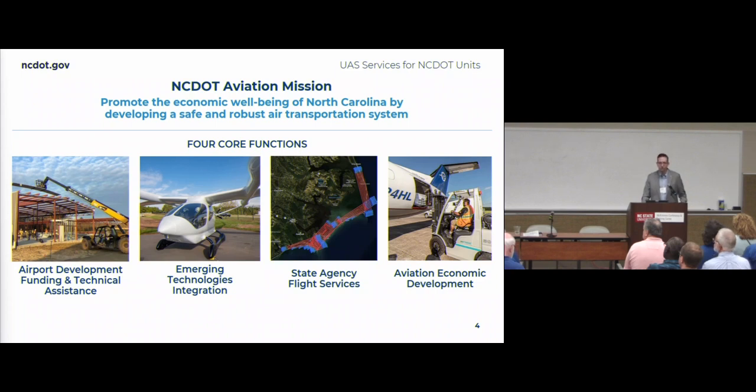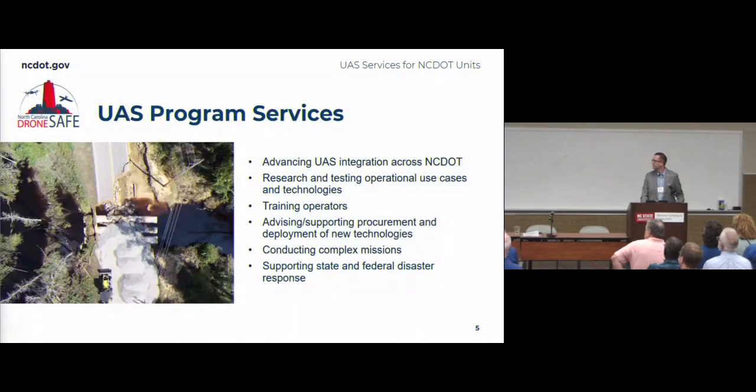There are 72 airports in North Carolina. I should have started with that. 10 of them are commercial service, meaning you can buy a ticket and board a plane and leave from there. 62 are general aviation. So the general aviation airports are really what DOA helps maintain and support, and we provide money for economic development projects at those airports. A lot of those projects are hangar projects.